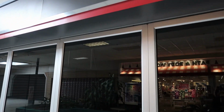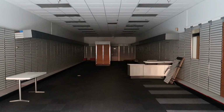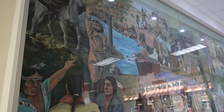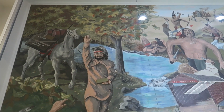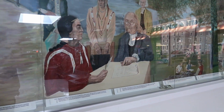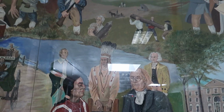This was an old RadioShack, another great store from the past that's no longer around. On the back wall, they have this mural depicting events from Carlisle's history. It reminded me a lot of the one from the show Parks and Recreation, the one that they have in the Pawnee City Hall with just all kinds of violent things in it.